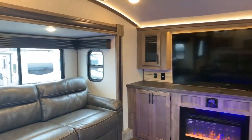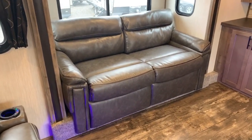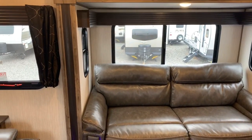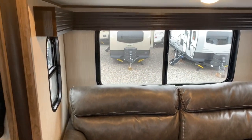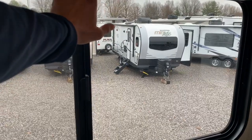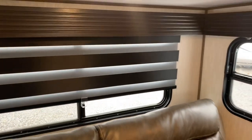Each opposing slide has a trifold sofa in it. It's a mirror image across from us. We'll look at that in a second. As we go through this, notice lots of windows in this unit. It is a very, very open unit. It feels open, and of course it is, but lots of windows. They have these new style shades called a zebra shade. It kind of functions as a 2-in-1, day and night shade. There's the day portion, night portion. Pretty cool idea there. All the windows have that.